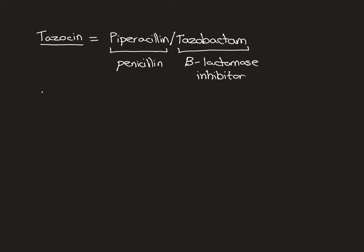Now, this medication, Tazocin, is used a lot in the United Kingdom. I don't know about other countries, but in the UK we use it a lot. And it's not available in oral form. There is no tablet Tazocin. It's only available as an intravenous medication, so it's only therefore given to people when they're extremely unwell and in hospital usually.